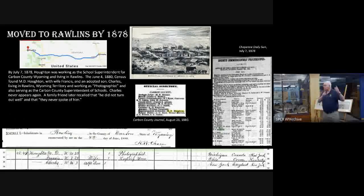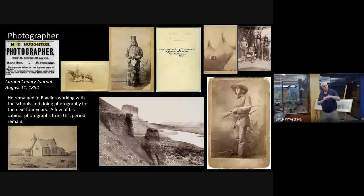school. Interestingly, he was a Republican when he was in Rawlins. We'll talk a little bit about that later. We'll go back just a second.